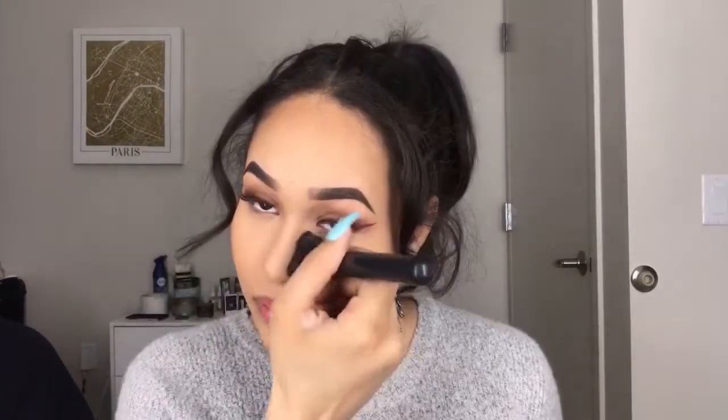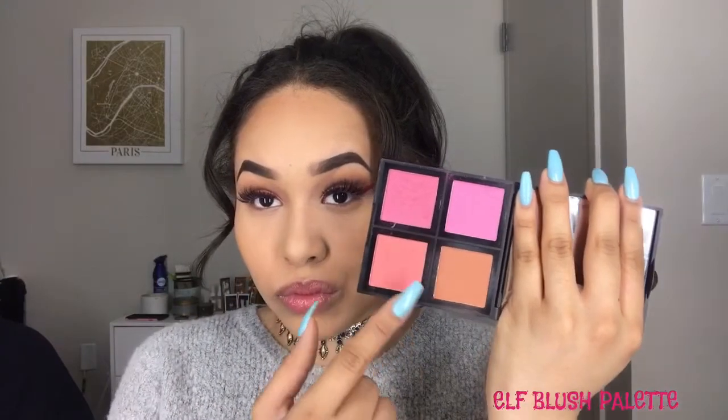And of course, I'm just going to be contouring my nose. I love using this contour brush from Elf. It's so compact, and just the shape of it is so unique. It's perfect just to contour with.